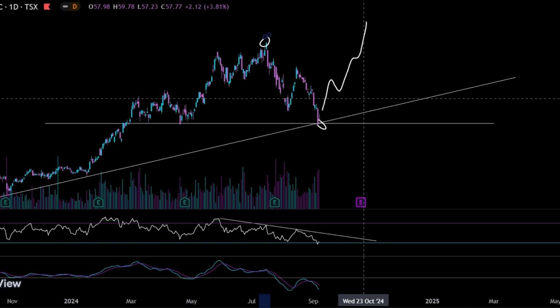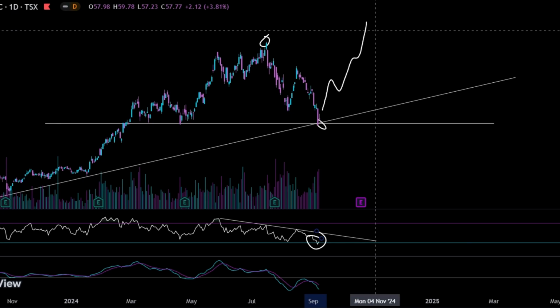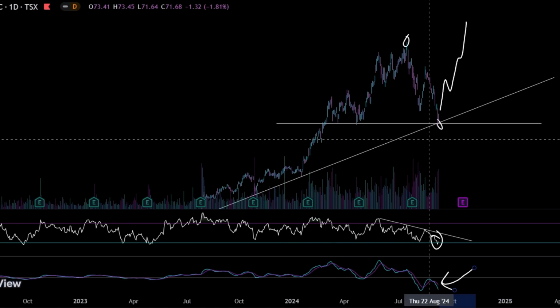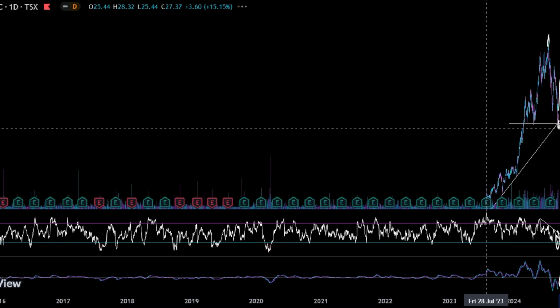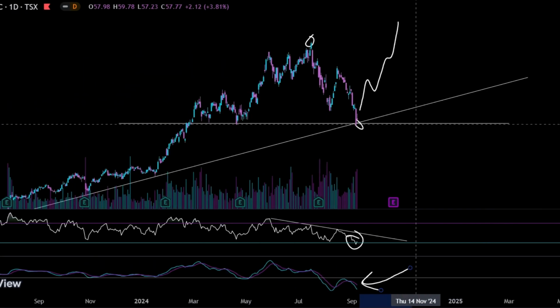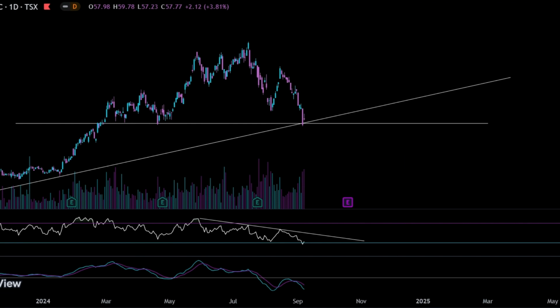Another thing that is telling us we are oversold right now is the RSI. We are quite literally oversold on the RSI. And if you turn your attention to the MACD, we've had such strong bearish momentum lately, we've gotten down to one of the lowest points in history on this chart, which is absolutely absurd. So we're totally oversold via our indicators on this chart. So yeah, things are actually looking pretty bullish right now for CLS.